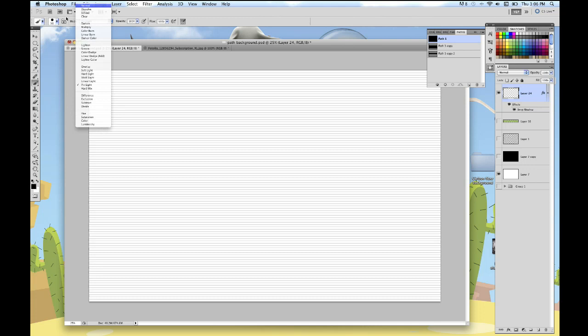If I choose that paintbrush and now I simply right click with my pen tool, I can simply say stroke path. And it's going to ask, do you want to use the brush that you just set all those parameters for? And I say okay. And it'll just start filling in those brush strokes all the way across.